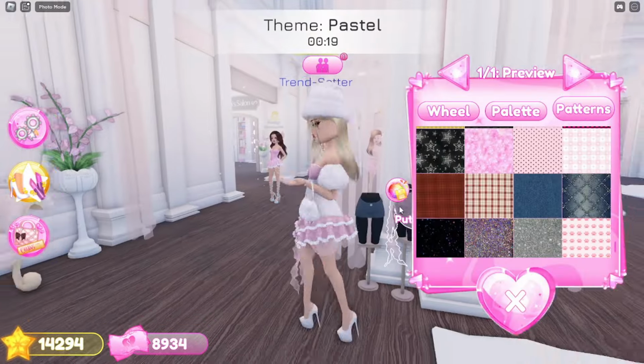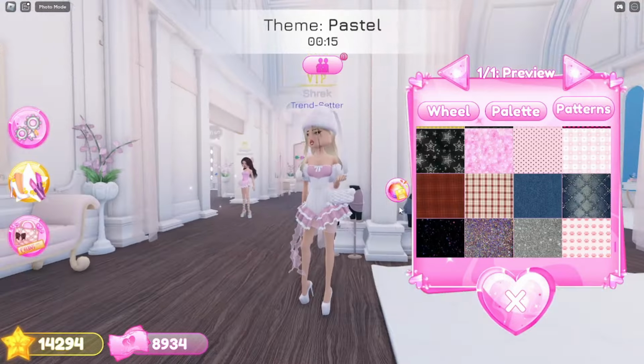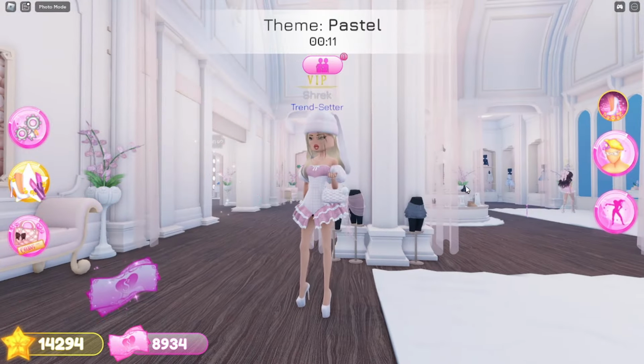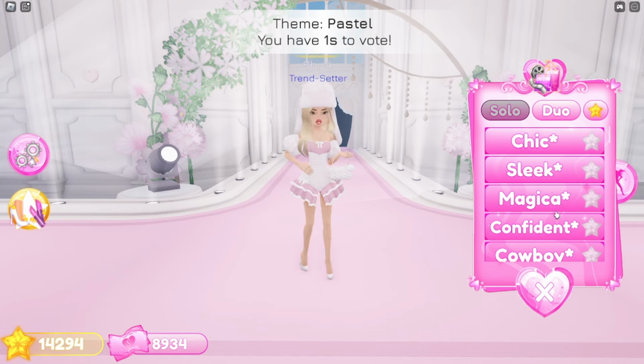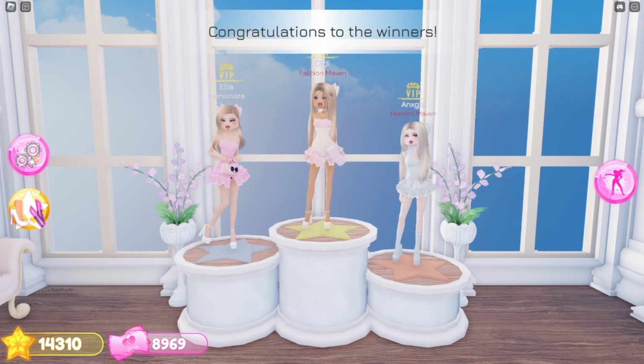Oh my gosh, wait, I want to try this on because, oh my goodness gracious, you can't see the whole thing because I have a dress on over it right now, but it looks so cute from what I'm seeing. Look at this, I love this. Yes, I love this outfit. Oh, I didn't win. That's so embarrassing.